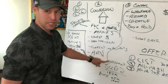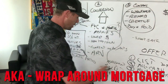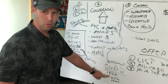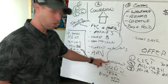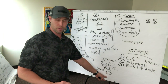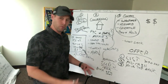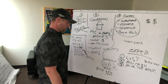Now, an agreement for deed, also called a wraparound mortgage, is what if they say, well, I want to do that, but I'm not going to give you all of this equity. I want to keep some of this equity. And I say, okay, instead of a subject to, let's roll up to agreement for deed. Well, obviously, if I'm going to take over the responsibility of paying this mortgage payment, I need to make some money. I'm an investor. So how much of your equity would you like to keep? Well, I want to keep $30,000 of my equity.